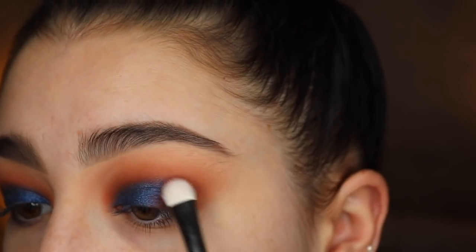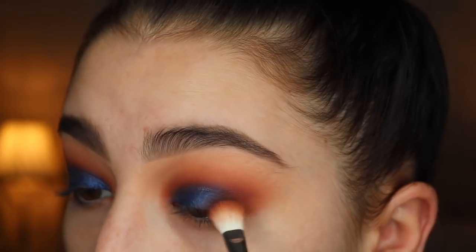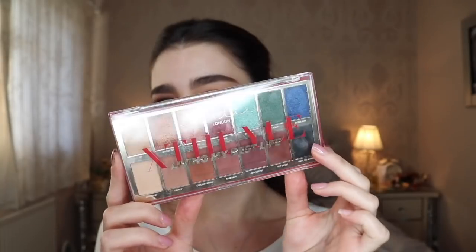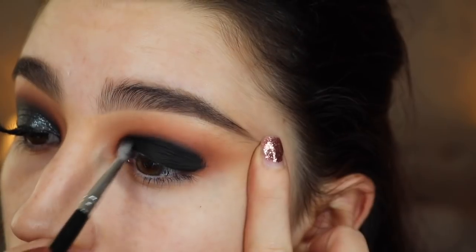If you watched some of my Christmas makeup tutorials that I've just posted, I use this palette quite a lot, and I just feel like it's a really good eyeshadow palette, especially for the price as well. You can do so many looks with this because you've got the different colours in here, you've got the shimmers, you've got the mattes. The mattes blend beautifully, they're so pigmented. This palette is literally, I think, less than £10.